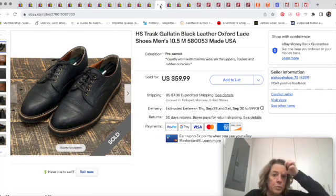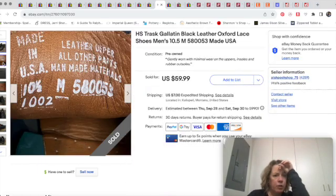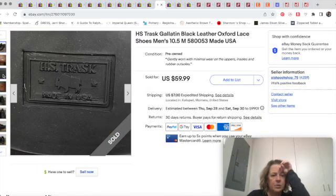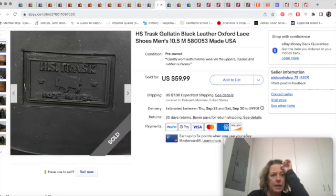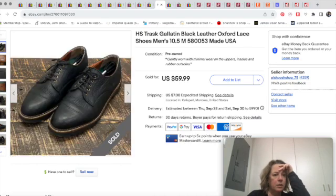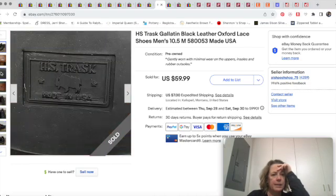This pair of shoes, the brand is HS Trask. I think that's the bottom of the shoe, but it also says it on the inside. Now, we keep an eye out for these shoes, and I think they were made in Montana originally, or still are. The pairs we've had in the past have said that, but they're definitely made in the USA. They're kind of this under the radar brand that we will keep looking for because the pairs that we've had have sold. And this pair sold for $60.